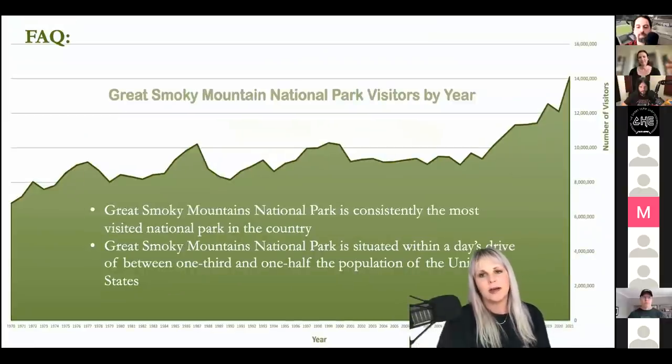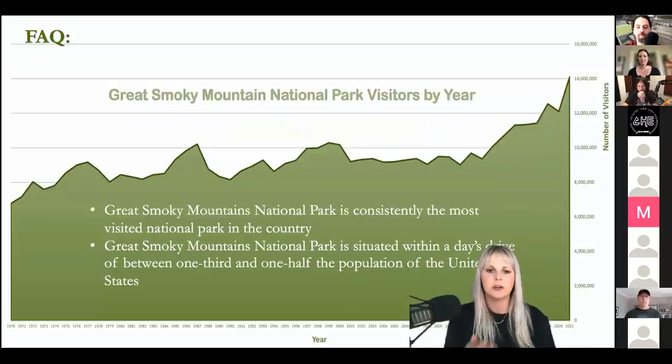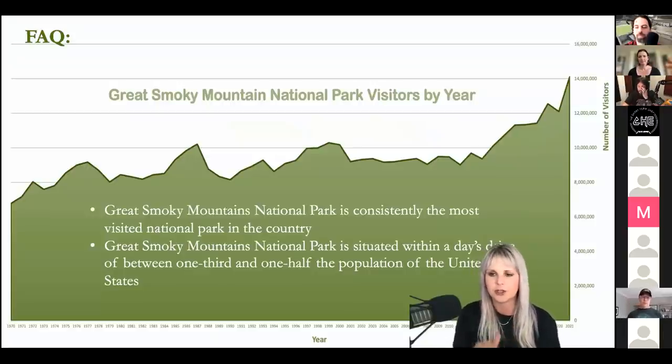Thanks, Luke. So I said I would get further into the nuts and bolts of the tourism to the Smoky Mountain National Park earlier. So here it is. This is an actual graph with data pulled from the National Parks website. You guys can go pull that up yourself.